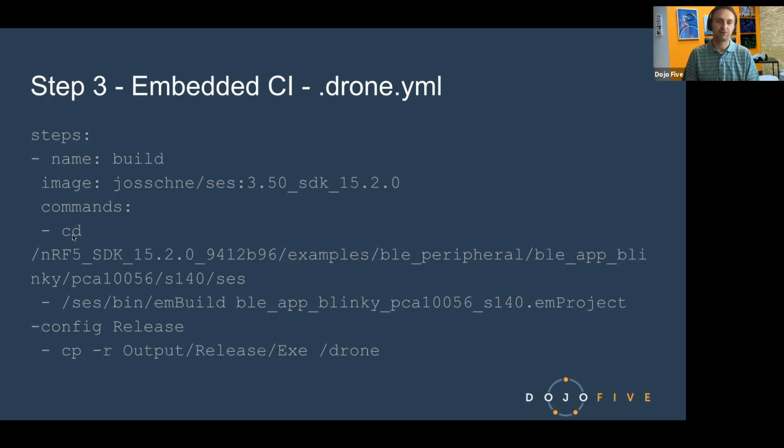In this case, we're changing directories into the SDK and going to one of their sample applications, a Blinky application. It's wrapping a little bit, so sorry about how that's wrapping. And then we call Segger Studio's emBuild tool, which is their command line build tool, and point it at the project file. And then we copy the output to the drone directory, which is where we're staging all of our information that we want to save.